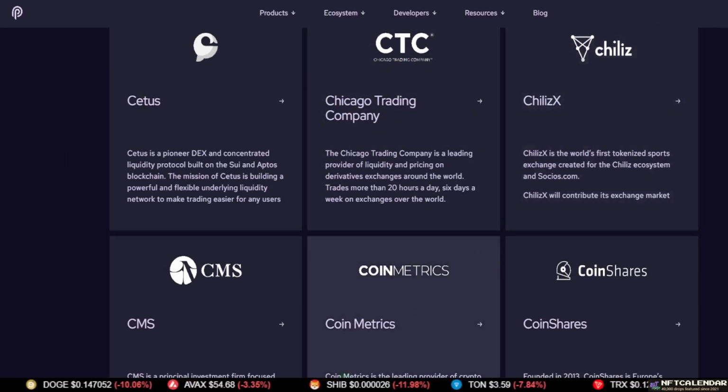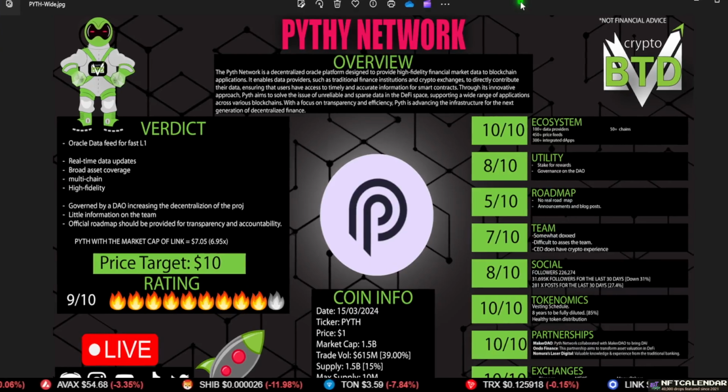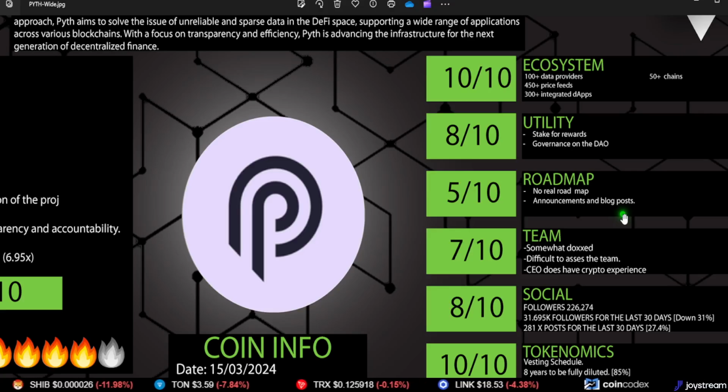You guys know that I release an infographic every time I do one of these deep dives. So let's take a look at this. Let's see what's going on here. We are seeing that ultimately PYTH Network has some great things going for it. Okay, so the ecosystem is definitely one of them. 100 data providers, 450 price feeds, 300 integrated dApps, 10 out of 10 for me.